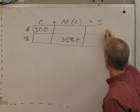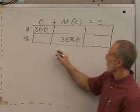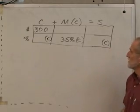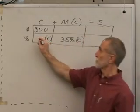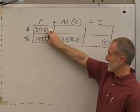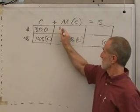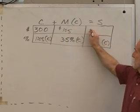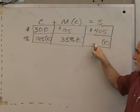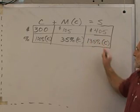Now, 35% times the cost, where does the 100% go? If it's based on cost, it goes under cost, doesn't it? 100% of the cost is the cost. 35% times the cost, 35% times 300 is what? 105, and we add those together and the selling price is 405. And if we needed to know, what would the percent be here? That'd be 135%, wouldn't it?